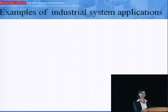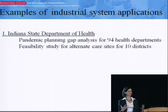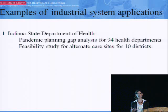But I want to start with something I worked on with the Indiana State Department of Health. This was also a joint effort with the CDC. What we're interested in is determining how we can optimally provide services in the event of a pandemic in the state of Indiana. Indiana is an interesting place because there is a large rural community, but there are also very large urban centers. There's Gary outside of Chicago, there's Indianapolis, so we do have this mix.